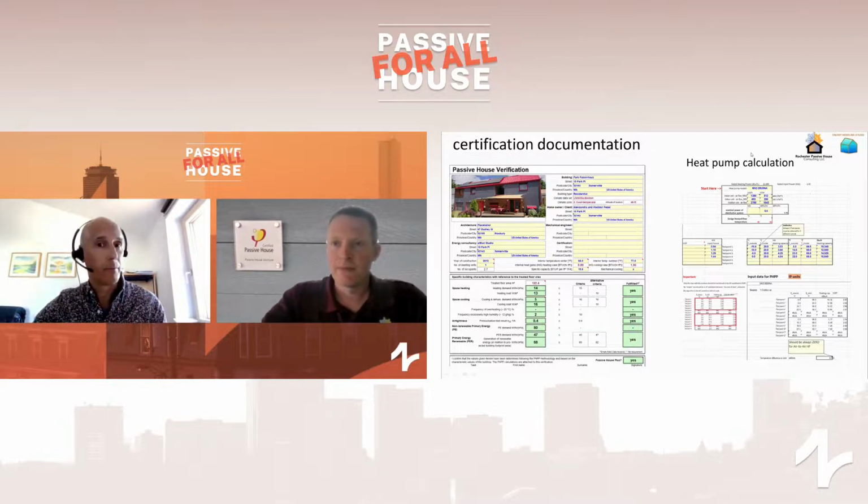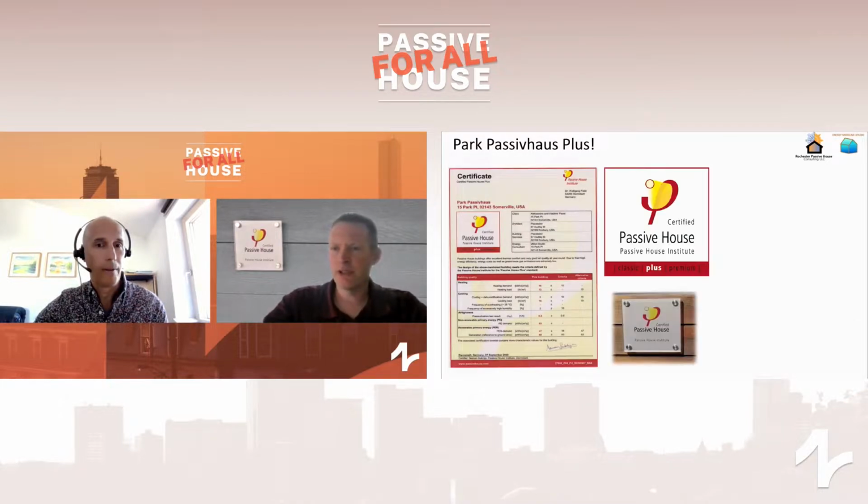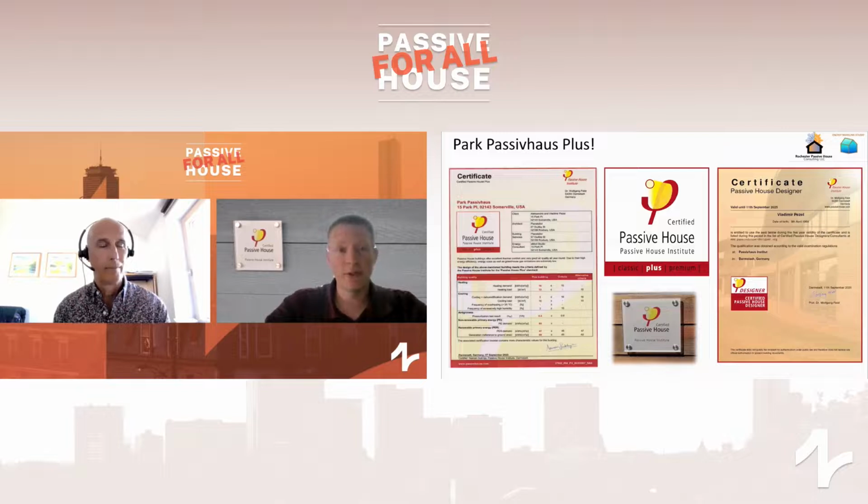That fee is paid up front, right? So what if it doesn't satisfy that criteria? That's a risk that needs to be taken into account. And that is part of the reason PHI did issue the Low Energy Building standard for those projects that just barely miss it for one reason or another. There's still something you get for the fee of certification. So there's certainly Low Energy Building to look at.